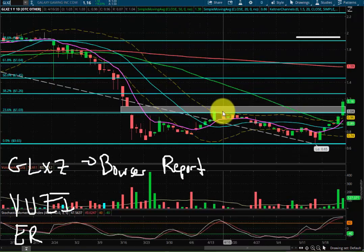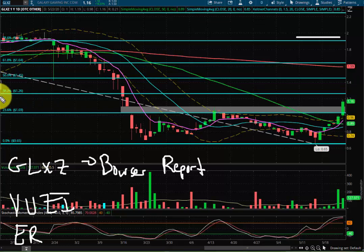It's breaking out over a supply zone. And by supply zone, I just mean that this is where sellers have been sitting for quite a while, right? Ever since March. So it dropped down below these low ones right here. We had a gap to fill. Then it came back up to that zone and it got rejected. And this was not a small rejection.